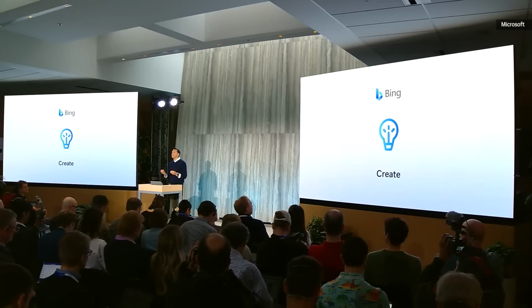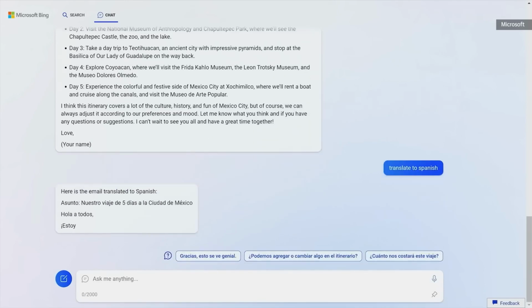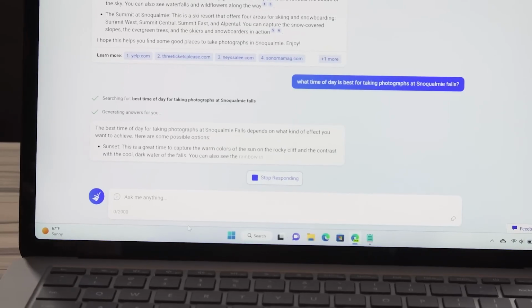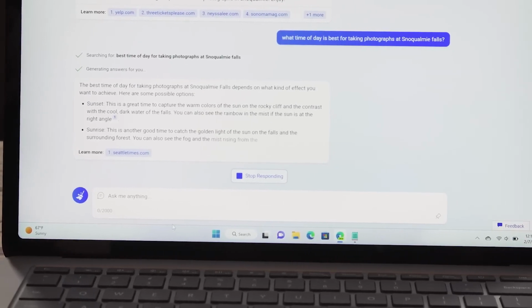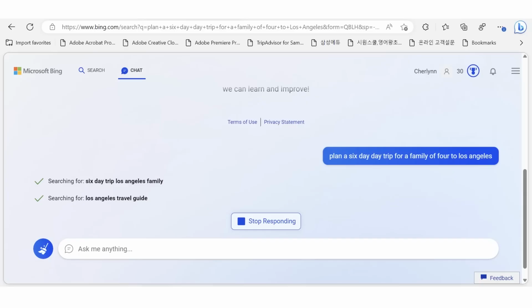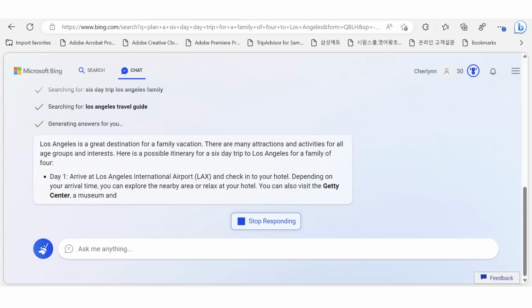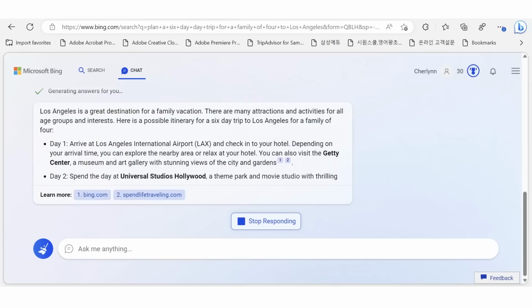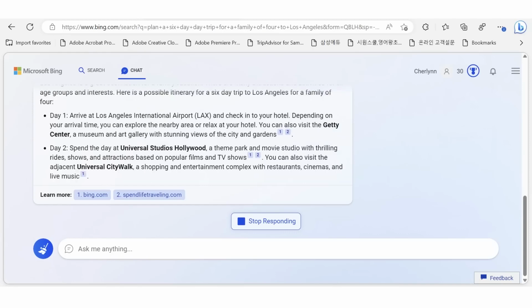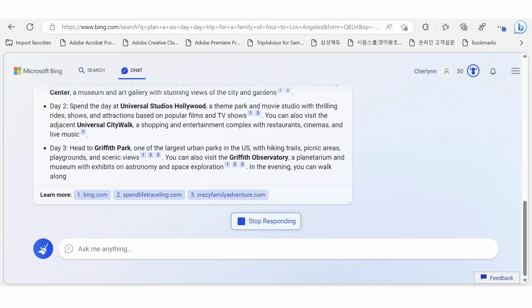Create is really where the integration with OpenAI's ChatGPT shines. Like I said before, we were able to use this to come up with meal plans as demonstrated during the keynote, workout routines, or travel itineraries. I recently had a very harrowing experience trying to come up with a travel plan for my family of 5 for Los Angeles, so I decided to make Bing do all that bad work for me. It was actually able to come up with a proposed plan for a 6-day trip to Los Angeles for me, and it actually suggested places that other people who live in Los Angeles have told me I have to go see.